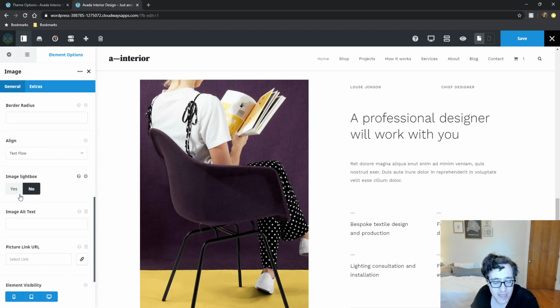You can modify every aspect. If you want the image to be in a lightbox, so say you have a very large image, but it gets kind of crunched or cropped in the container that you're using it in, you can just include it in a lightbox. So on click, it'll be full screen. You can add the alt text for your images and link it somewhere if you wish. You can modify basically every single element within your page with minimal work.